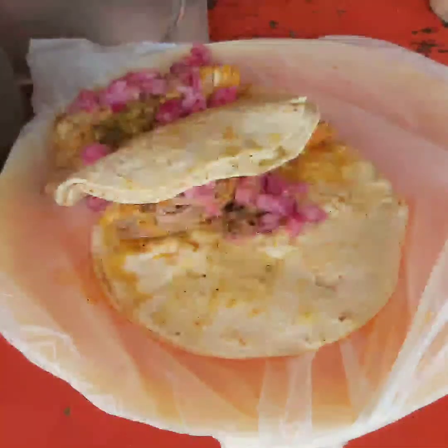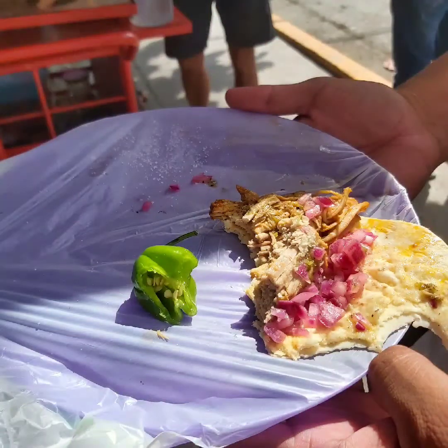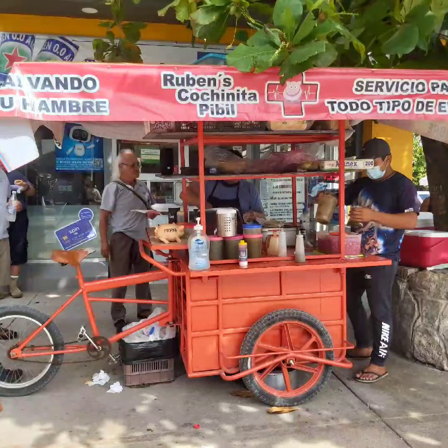Cochinita pibil tacos are usually eaten with corn tortillas, red pickled onions, black refried beans, and habanero chiles. This guy is famous for his cochinita pibil, and you will find him in front of the Oxxo in the Colonia. So I put my friend Marcela to the task of preparing us some authentic Mexican dishes for this video.